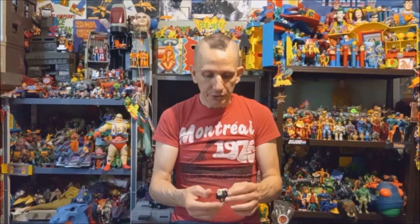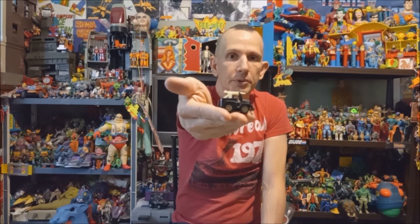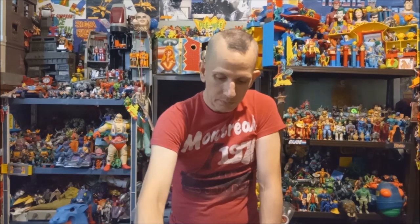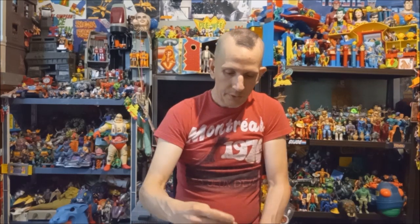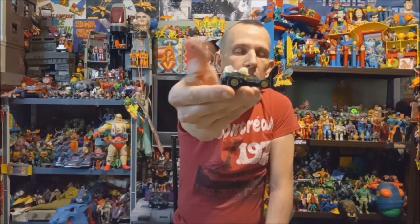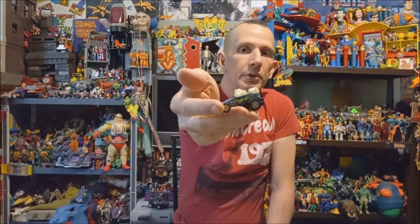And these are some more Takara penny racers, and I got these because they glow in the dark, and I absolutely love glow in the dark stuff. So we got a Jeep with the surfboard, and this one's called the Stargazer. And this one's just a little Indy car. And they're super nice, and they glow really well.